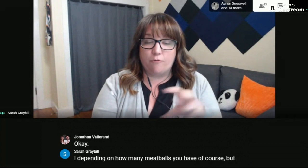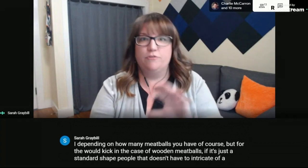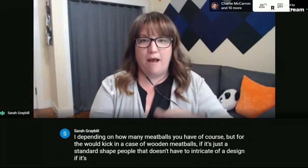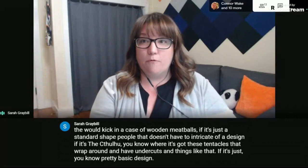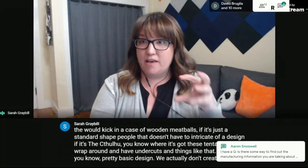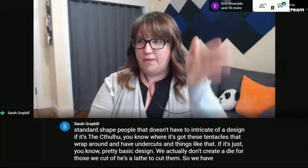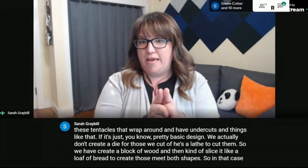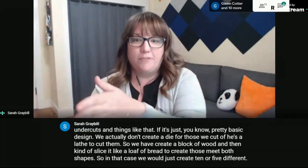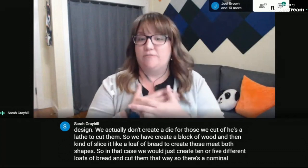But in the case of wooden meeples, if it's just a standard shaped meeple that doesn't have too intricate of a design, if it's not a Cthulhu with tentacles that wrap around and have undercuts, we actually don't create a die for those. We use a lathe to cut them. We'd create a block of wood and then slice it like a loaf of bread to create those meeple shapes. So we would just create 10 or 5 different loaves of bread and cut them that way. So there's a nominal charge, at least from Panda's perspective.